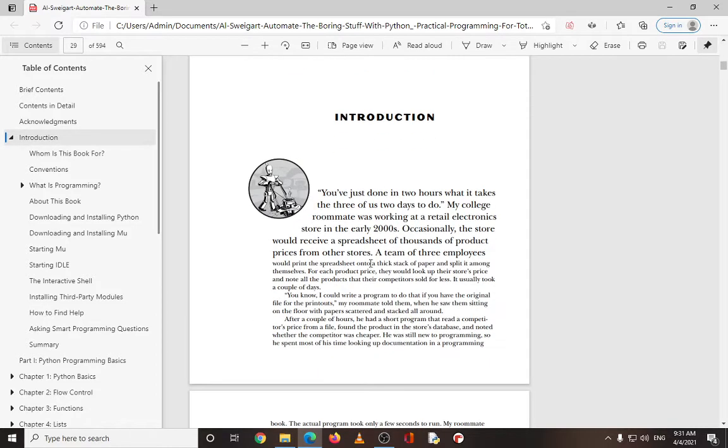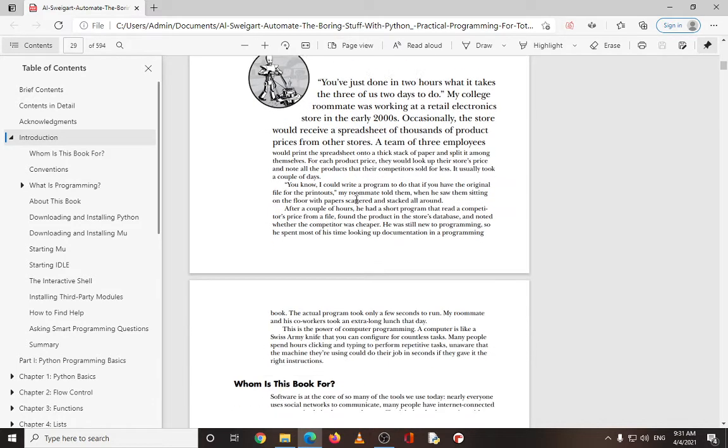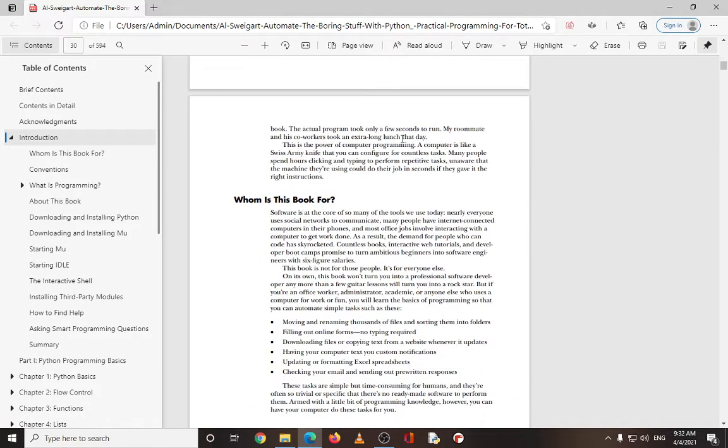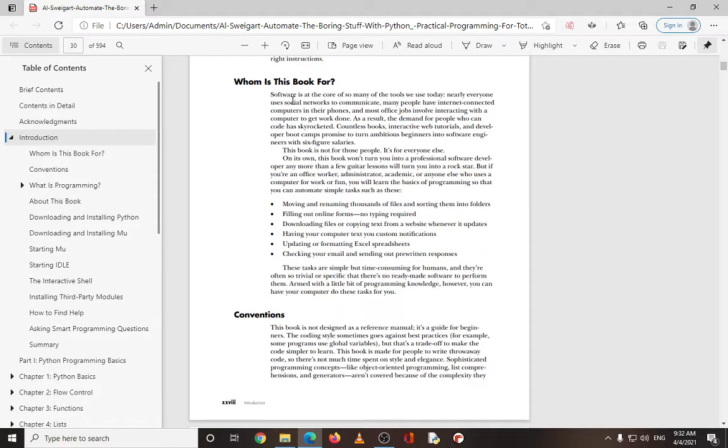So here, hopefully we get this completed. So maybe just saying that programming saves some time to complete some tasks. Yeah, so this book is for everyone else.